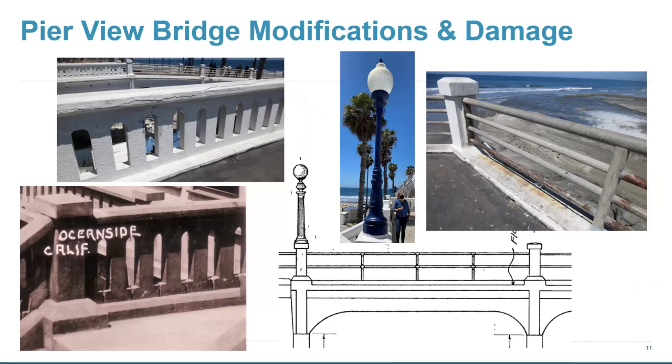We have the balustrades. Originally, they actually were individually precast sections that were installed into the bridge. These little gaps here have since been infilled by the gunite coating. So again, the original appearance of the bridge has been modified.